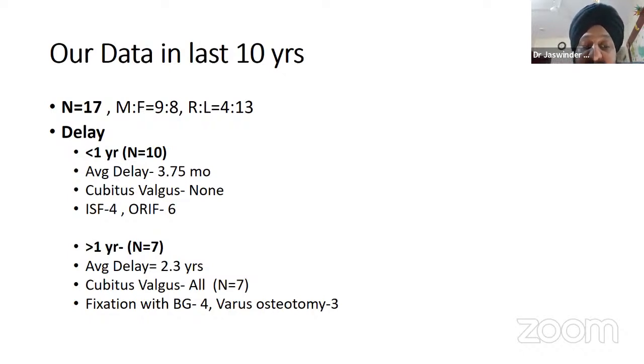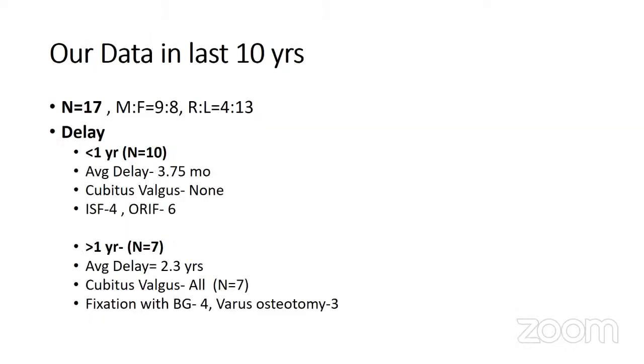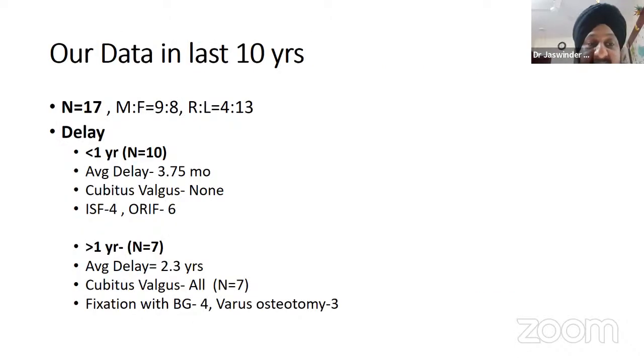Fixation with bone grafting was done in 4 patients and a supracondylar medial closing wedge osteotomy was done in 3 patients. You seem to have left out the one without a deformity. Sir, because I was trying to gather all the pediatrics, that is why I didn't take her into it. Her fracture was in the pediatric age group. No? Okay, then I'll add that.